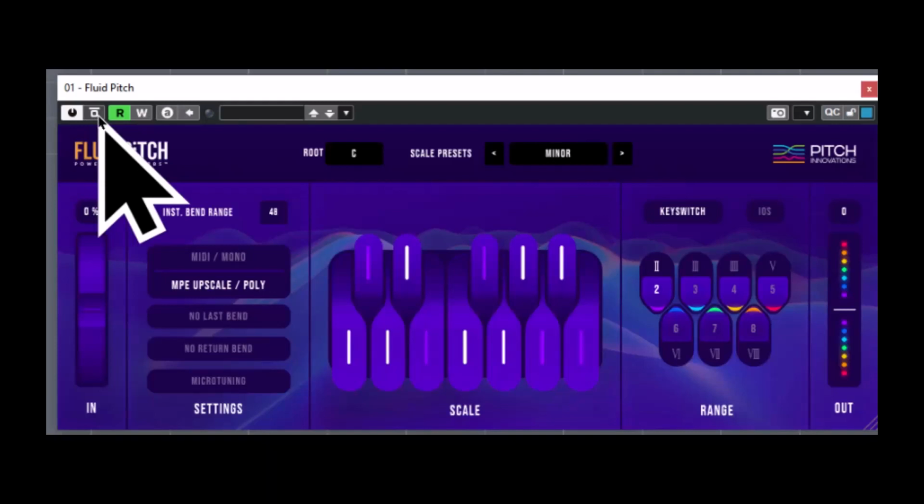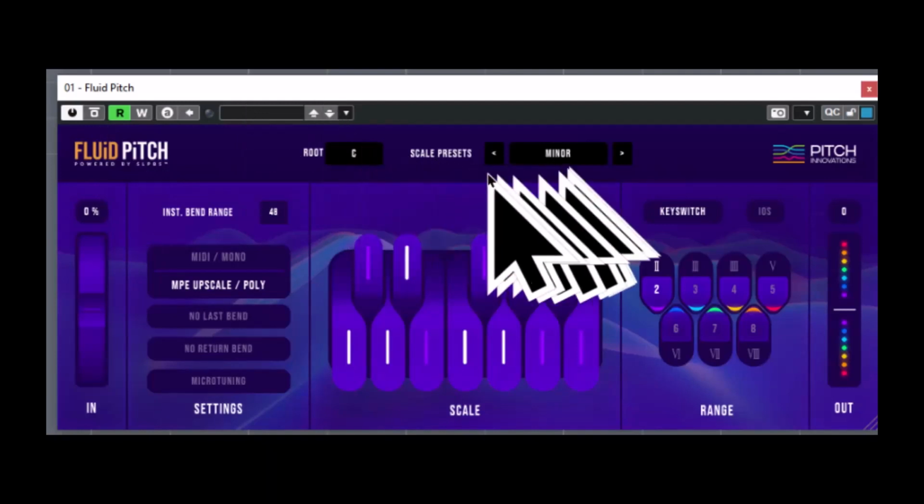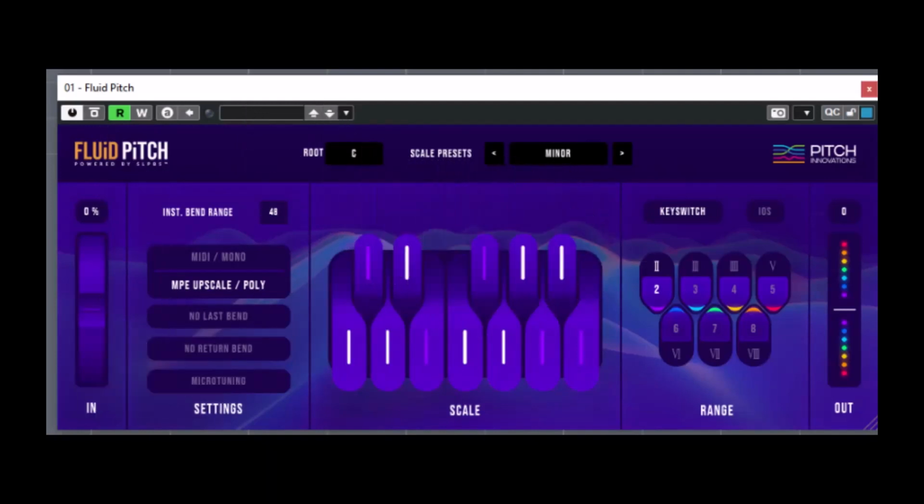So we are in the key of, or we've set the key to be C minor. So let's play, this is an F minor chord. So that is the F, the A flat and the C. Now let's bend this down. So that is bending it down 2 semitones, and what does it go down to? I'm playing that without any pitch bend, that goes down to E flat.